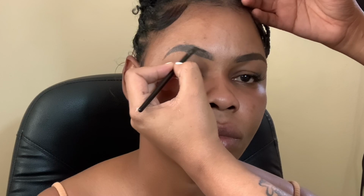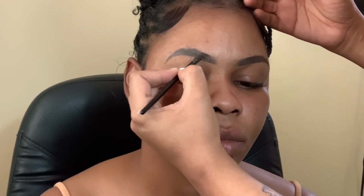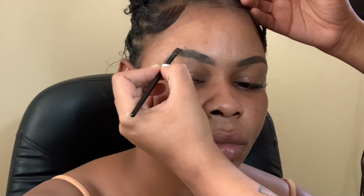She has her eyebrows microshaded, or I don't even know what she has, but they're kind of fading, so I decided to still go over them with some eyebrow gel. I use that gel because she already has her eyebrows microshaded, so the pencil would not show up as much.